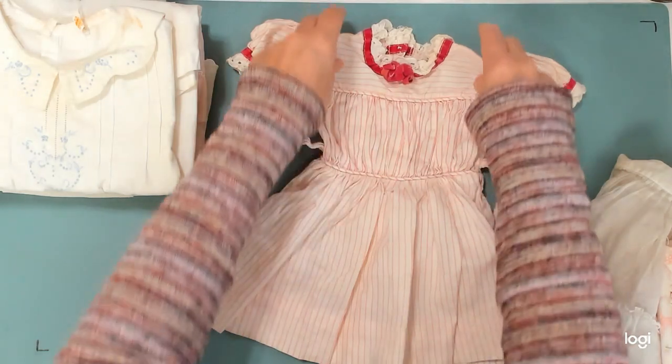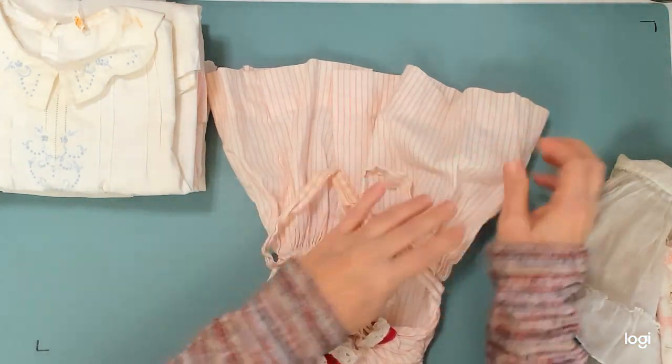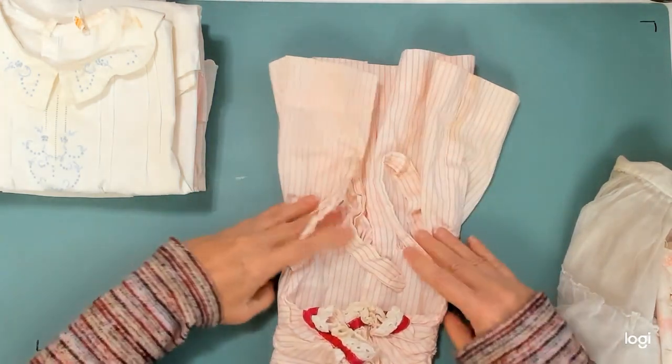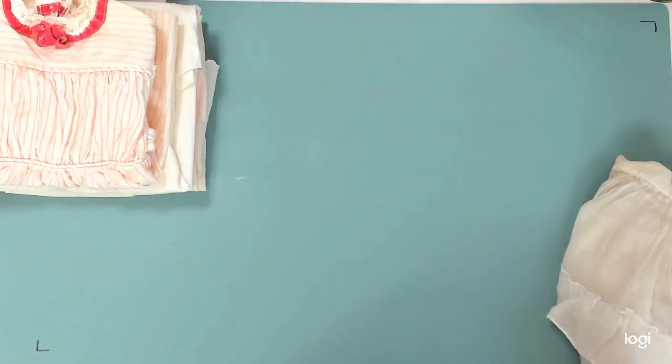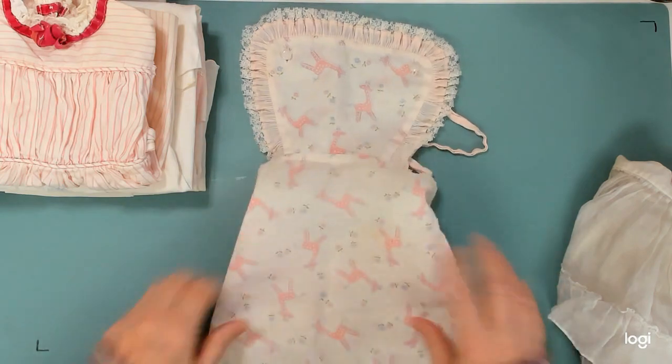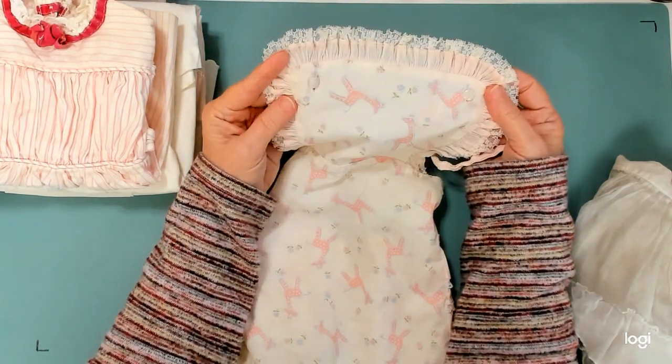Probably these I'll just put in the drawer with my other vintage baby clothes, and I'll put this in there with it. And then when I need one, I'll go and get something. This is also, I love the lace on this. It's really pretty.